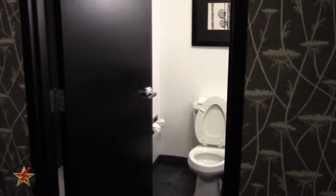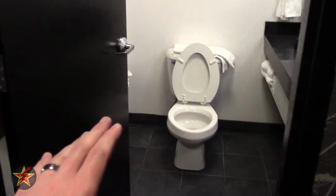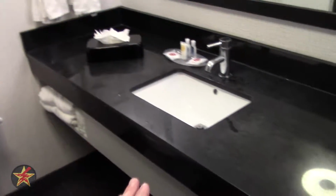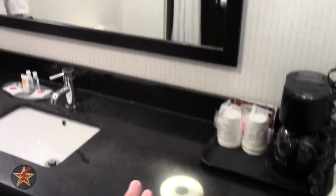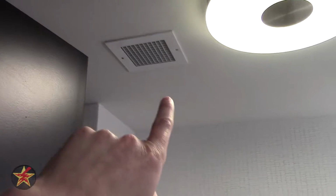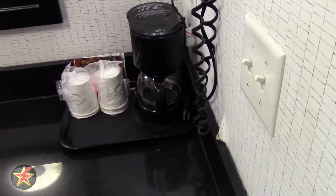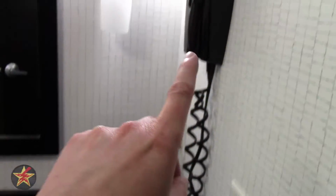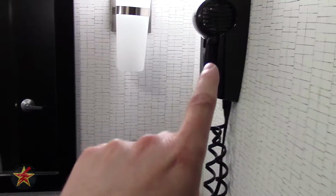So directly across from the door you have your bathroom, so toilet, sink area right there, nice and bright, large mirror, and you've got two accent lights right there and one up there. There is an intake, but the two switches that we have over here are just for the lights. They do not actually turn on an exhaust fan here. In the bathroom you have your little coffee maker and hairdryer.